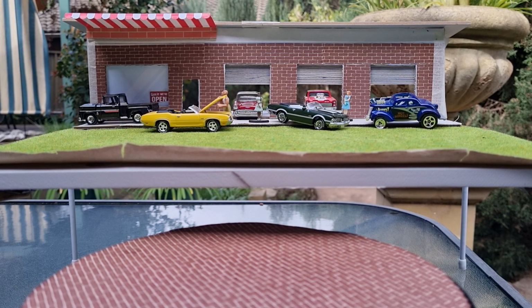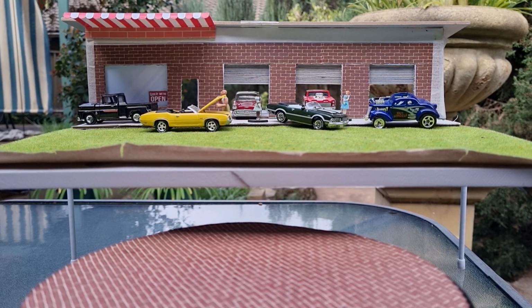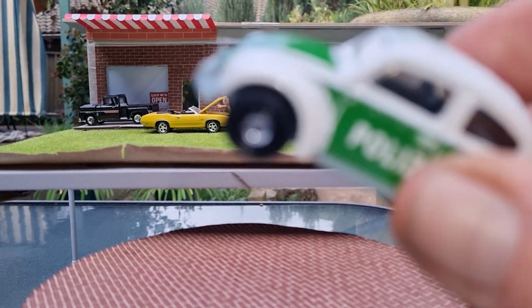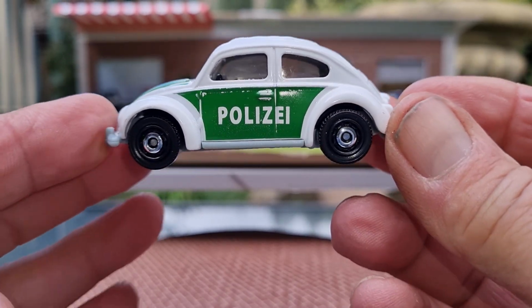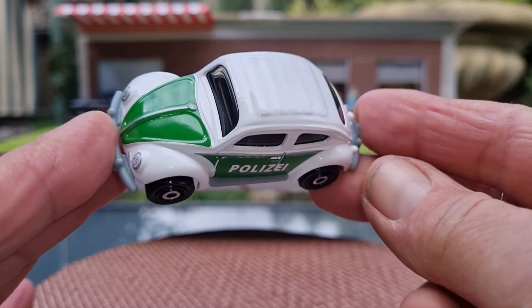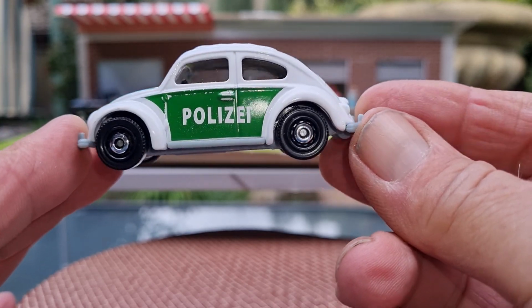First one is this Volkswagen Police Bug. I think it's from Russian. It looks like it's Russian livery, or it could be German. But it does look nice. I can't imagine this flying down the Autobahn, but I guess it could be supercharged or anything. But it's a nice casting. It's got the police green paint from West Germany, I think it is.